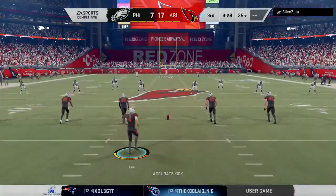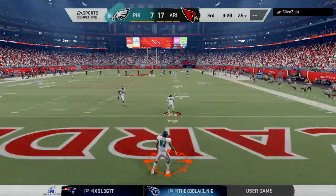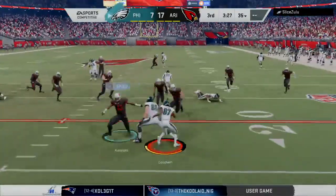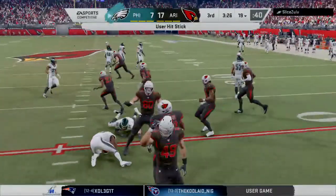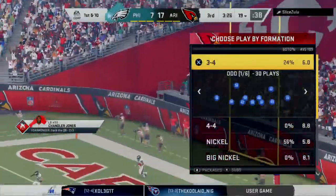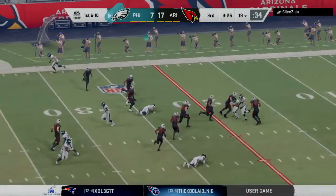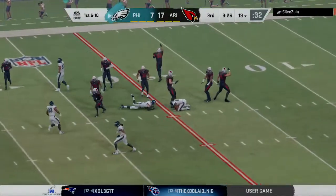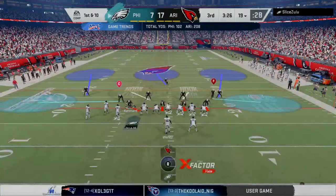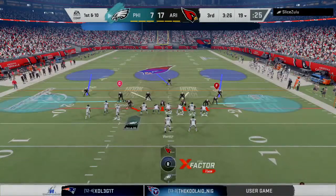Out is the kickoff unit as they run up and send this one away. This is taken about 7 yards deep. And he'll take it back to about the 19-yard line. At their own 19-yard line, the Eagles offense is set to begin their next drive. They trail by 10, 17-7, as they come up on a 1st and 10.